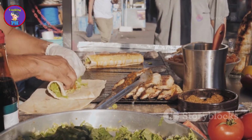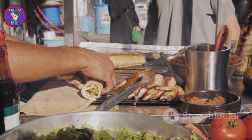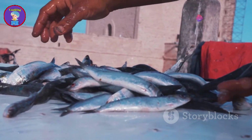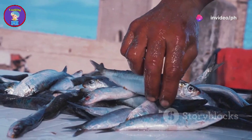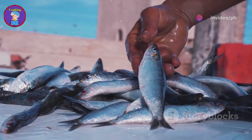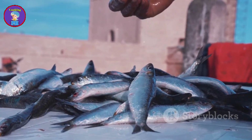Freshly caught fish, seasoned with a mix of Moroccan spices and grilled to perfection, is nestled between warm bread, often slathered with a tangy sauce. Each bite is a symphony of flavors, the smokiness of the grilled fish, the warmth of the spices, and the cool tang of the sauce.